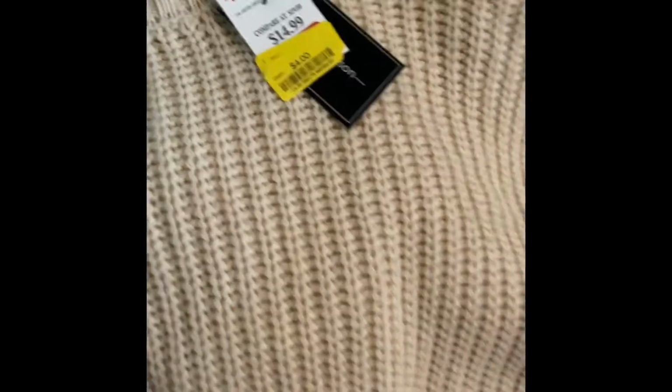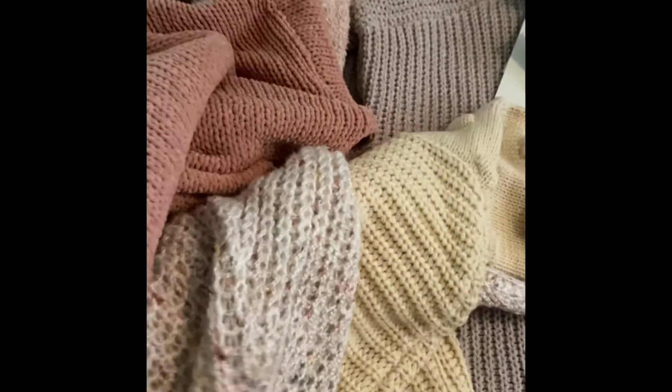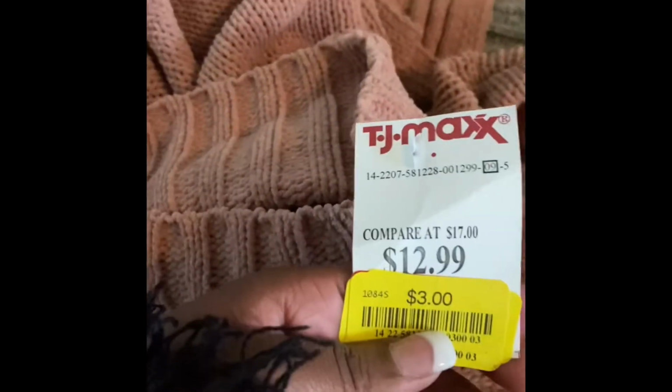I have two more in here. Oh no, this is my last one, sorry. Look, $4, $14.99. Let me count these for you. 1, 2, 3, 4, 5, 6 sweaters. The most expensive sweater that I bought, I believe, was $6, okay? I think this is it. No, this one was $3. But the most expensive one I paid for was $6.